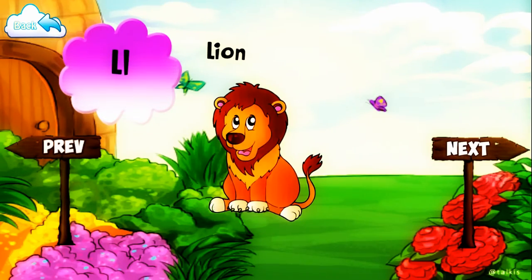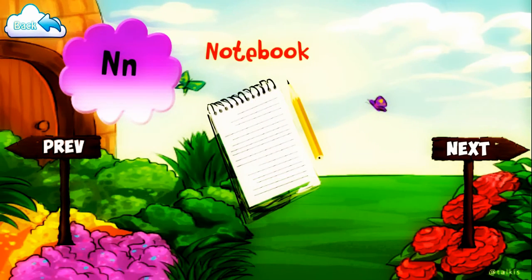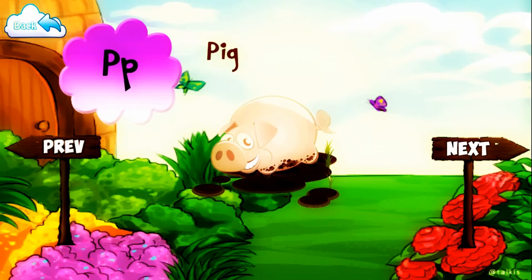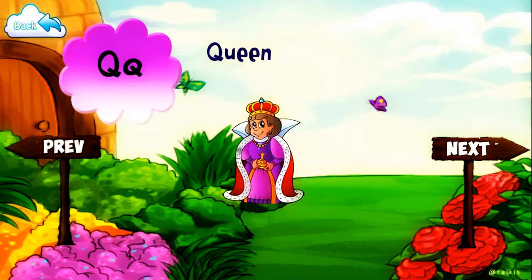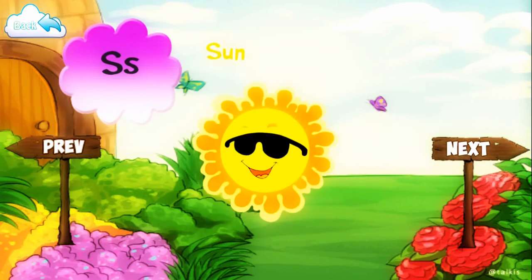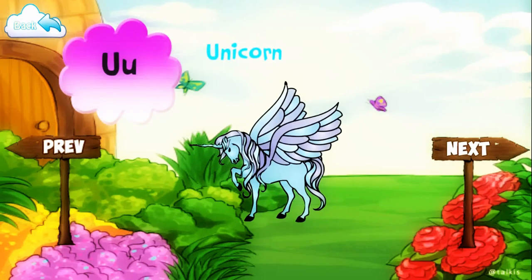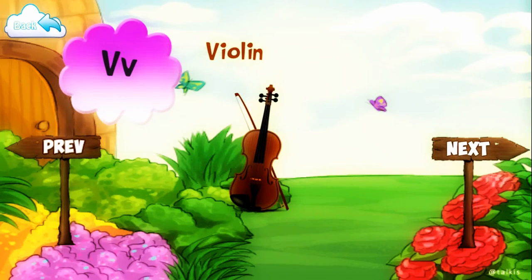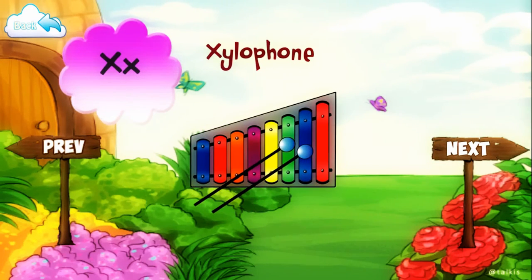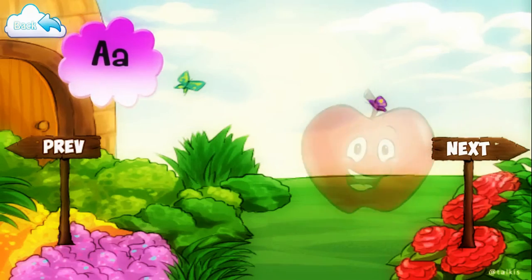L is for lion. M is for mouse. N is for notebook. O is for orange. P is for pig. Q is for queen. R is for rabbit. S is for sun. T is for turtle. U is for unicorn. V is for violin. W is for watermelon. X is for xylophone. Yacht. Z is for zebra.